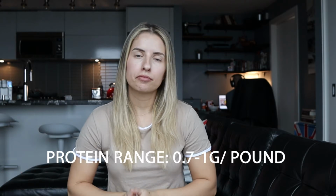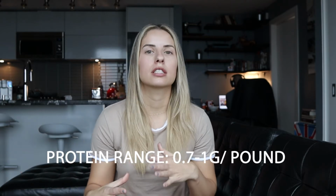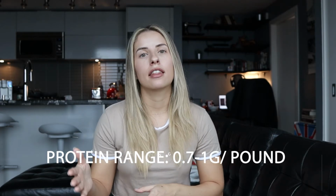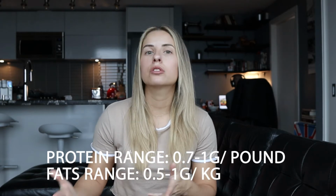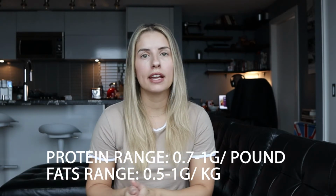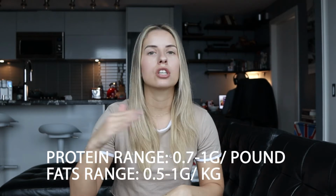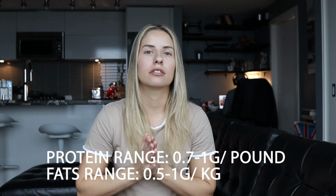So for example, in terms of protein, in my case, I would be trying to eat anywhere from 100 to 140 grams of protein. The recommended range is anywhere from 0.7 to 1 gram per pound of body weight. For my fats, I'm going to be looking to eat anywhere from 30 to 60 grams per day, and the recommended quantity is 0.5 to 1 gram per kilo of body weight. And then for my carbs, I'm not going to pay attention to them necessarily. I'm just going to top it up with the remainder of my calories.